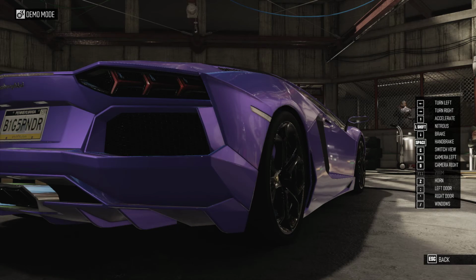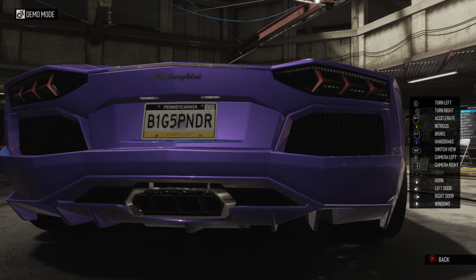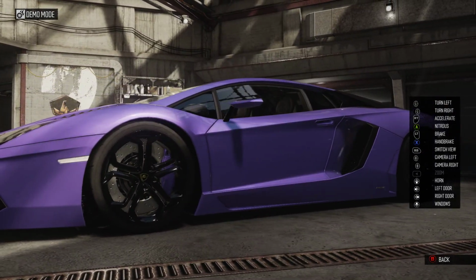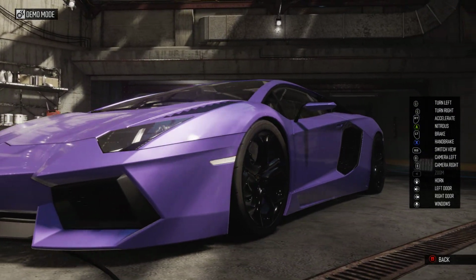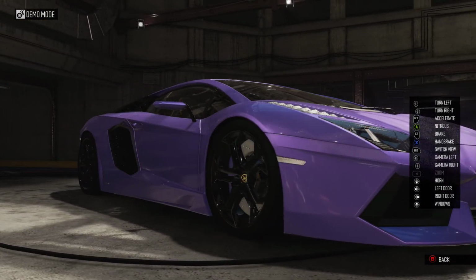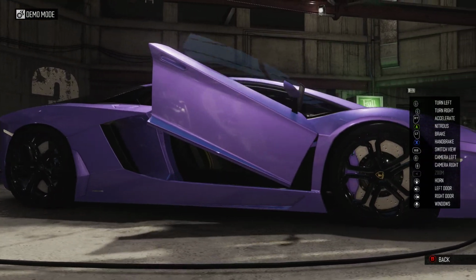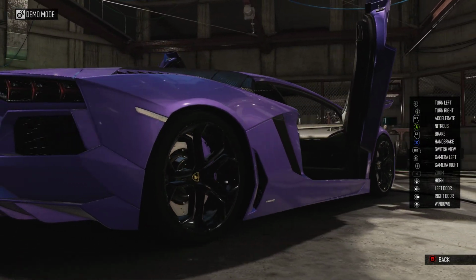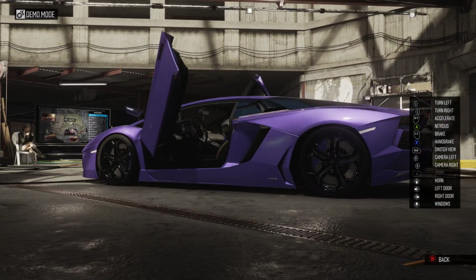Today we have the Lamborghini Aventador in an amazing purple color with black original stock rims. Beautiful body. I mean, look at those curves, man. And the doors that go up are just so sick. I'd love to have this car in real life so bad, but I don't think I'm ever going to.